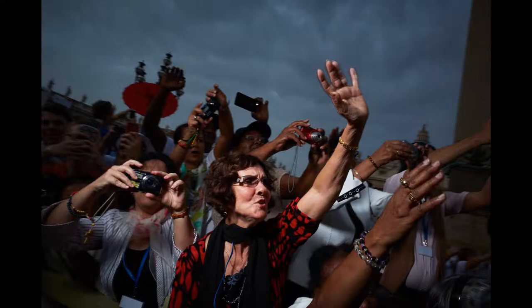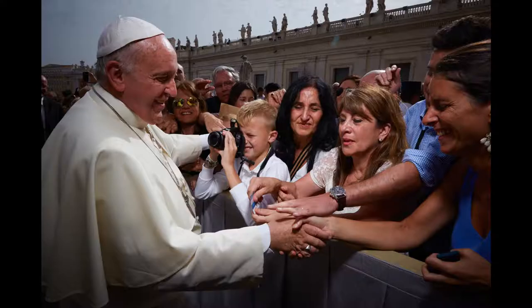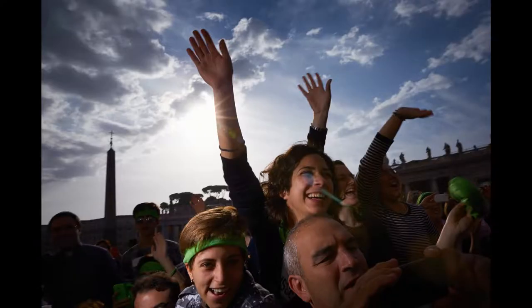And I realized Pope Francis was standing right in front of me with his hand extended, waiting for me to shake it. He was like that. He shook everybody's hand. It didn't matter who you were.